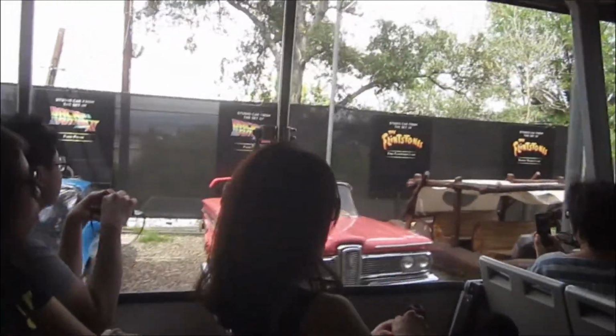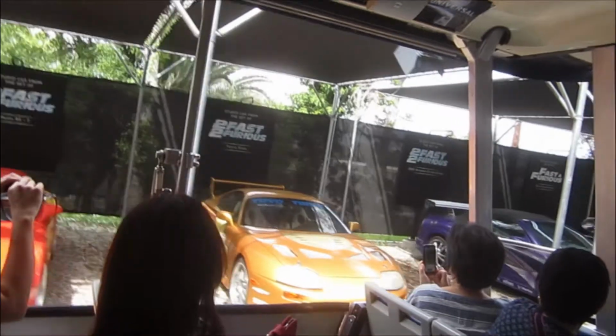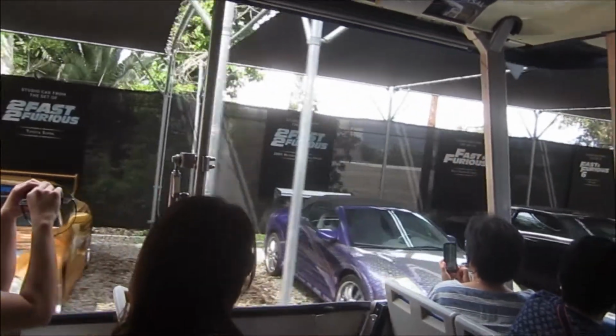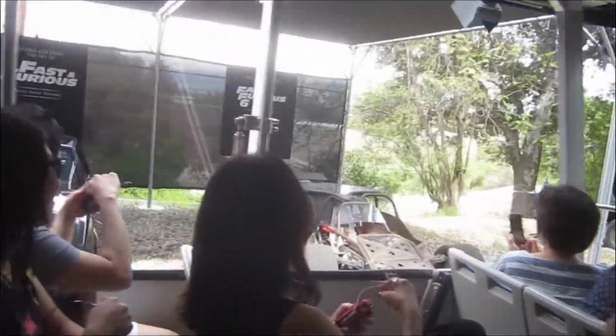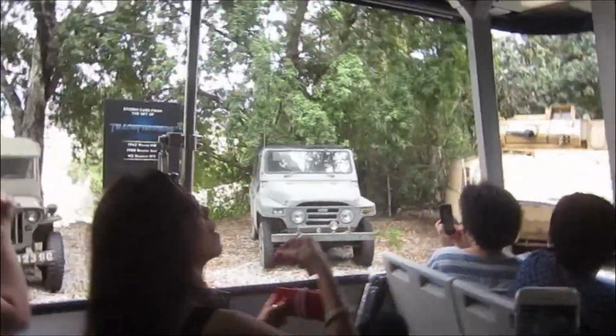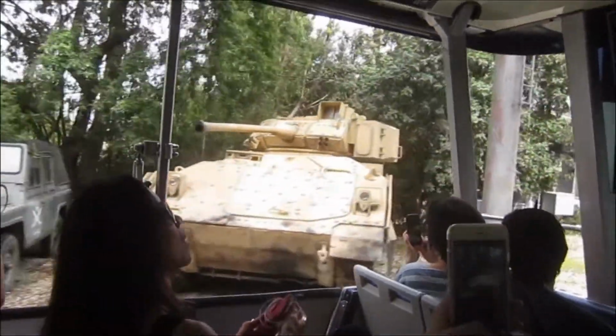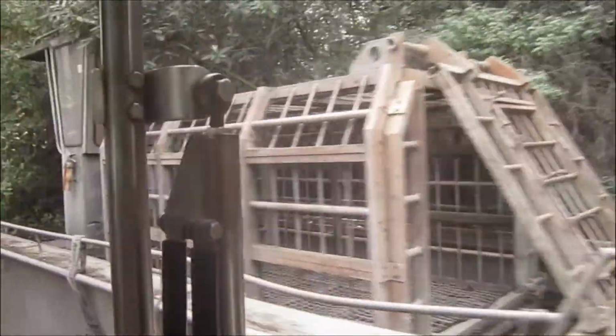To your left. Including up here, you'll see some of the cars from the Fast and Furious series of movies. That series of films, Fast and Furious, the most financially successful franchise in Universal Pictures history. And you see the flip car there from Fast and Furious 6. That movie specifically, Fast and Furious 6, had the biggest opening weekend at the box office of any movie in Universal Pictures history. Wow. That movie made nearly $800 million worldwide.